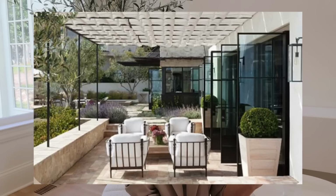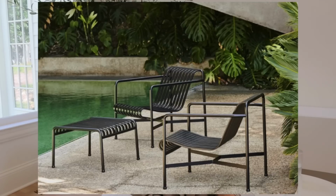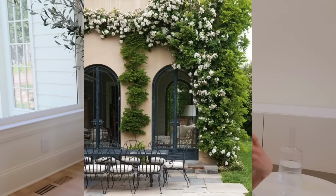And then iron furniture, I do think iron furniture is super classic. I think you can get very cool designs with the iron furniture. I also see iron furniture in a garden filled with lots of flowers and roses and everything like that.